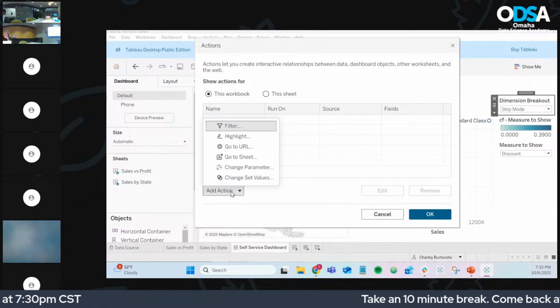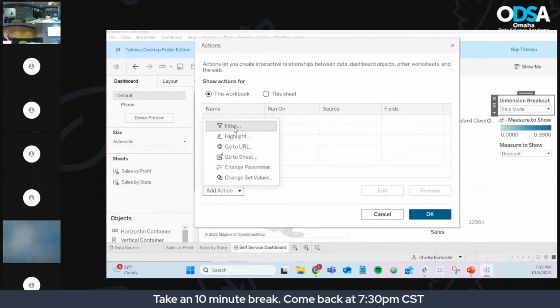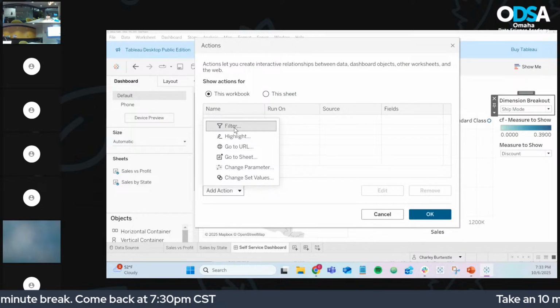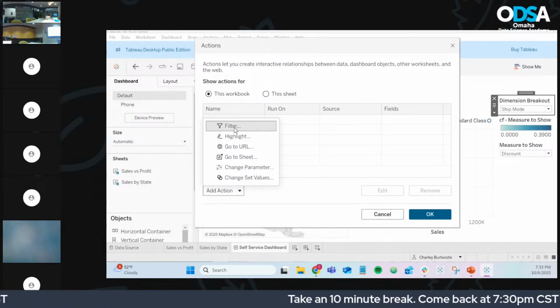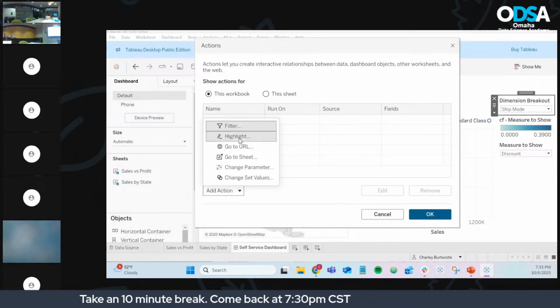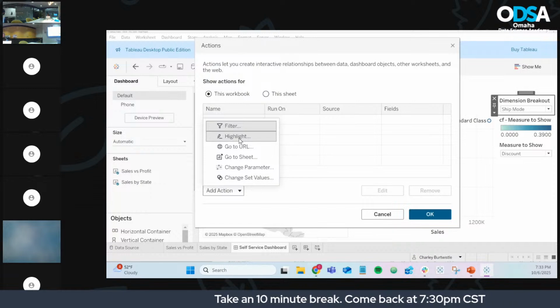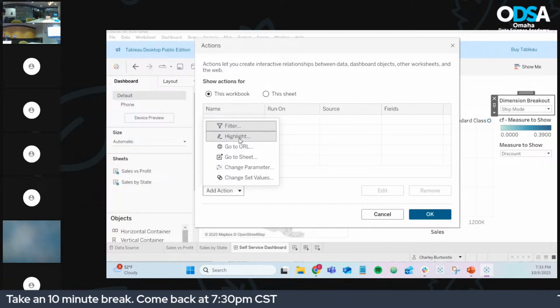Filtering is when you click into something and it filters something else. That's actually the one we're going to use, where we click into Nebraska and it filters the scatter plot for just showing the Nebraska data. Highlight, which is what you accidentally got up somehow, is when you click into something, say we had a table over on the right with all of our different states. If we clicked on Nebraska, it would highlight all the Nebraska rows.